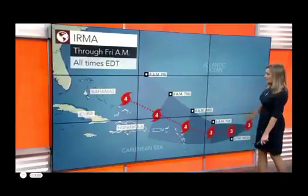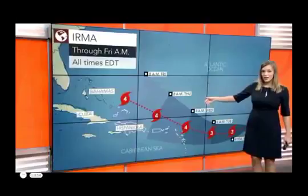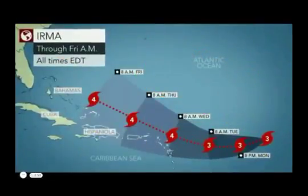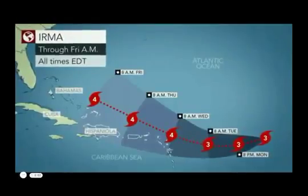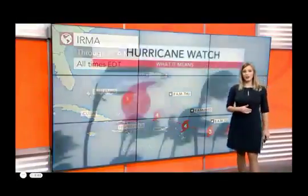which means as it works its way further off towards the west, we do expect it to strengthen here and become an even stronger storm as it clips by both the Windward and Leeward Islands, heading through your Wednesday, and then by the end of the week it's in the Bahamas as well. So some big concerns here for a lot of events.